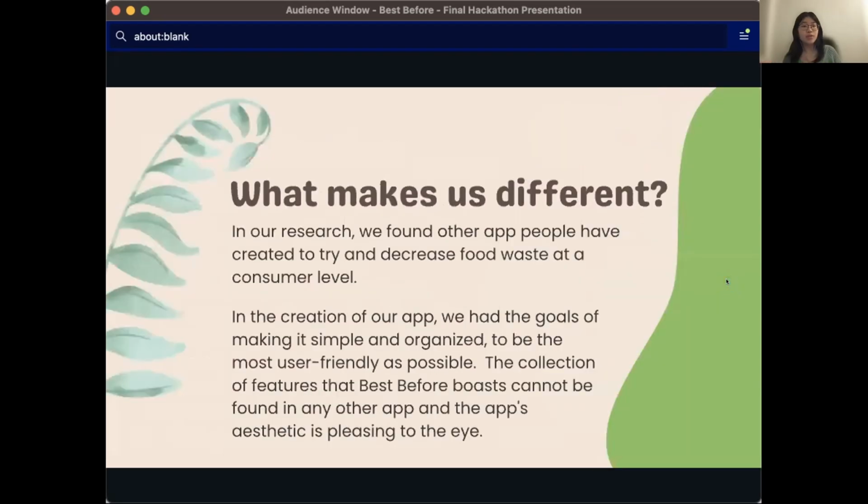So what makes us different from other apps that concern food waste at the consumer level? We did find lots in our research, and in an attempt to take what was amazing from all these apps, we had the goals of making it as simple and organized as possible, just to make it as user-friendly as possible for the users. The collection of features that Best Before boasts cannot be found in any other app, and the app's aesthetic is very pleasing to the eye.